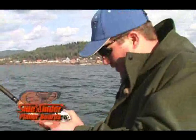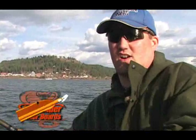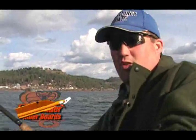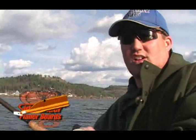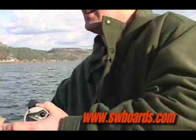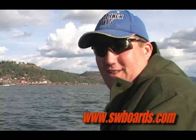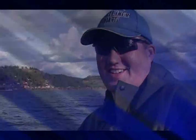Folks, this board that we're using here today, I tell you, it's something that I feel is probably the biggest secret in the trolling industry. It's called a SideWinder, and we're going to go over it with you and show you this little board. It is the most versatile little planer board you're ever going to use. It's simple. Your line threads through it. You don't have to mess with hooking and unhooking it when you get a fish on. It's the biggest little secret out there in the trolling industry, and I've been trolling for a long time, and this little board is exciting.